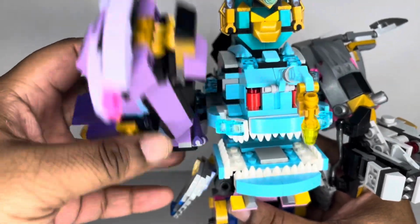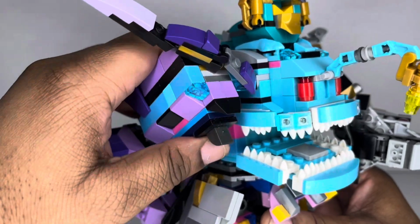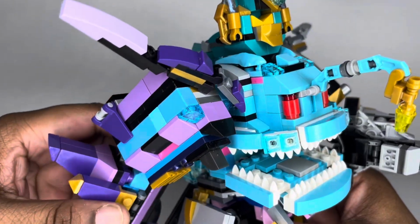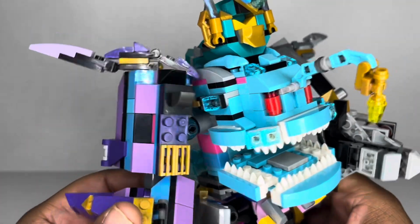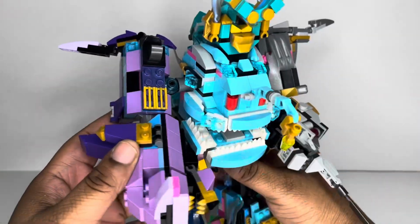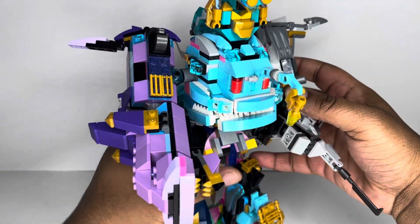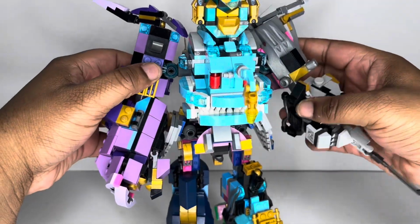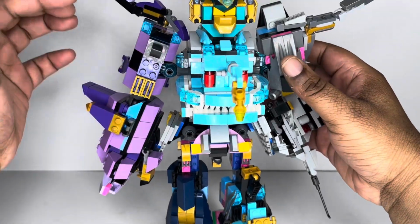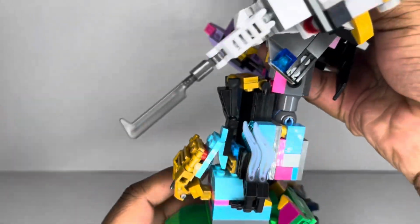But you know, purple can articulate. Can do the 360 thing too. You just don't want to knock off nothing, because I did it last time. But you could do 360 also with the purple arm. It's really tall. I like it. His legs do move too. Let me show you guys what his legs do. He got a really nice, interesting body.